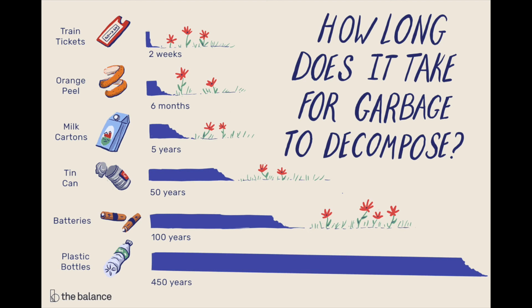I found this handy chart from thebalancesmallbusiness.com that might be able to explain a few things. It doesn't have all of the items that we buried listed on here, but I think it has enough to give us some insight as to what happened. Let's start with the orange peel, which is an item that we found. It says here that the orange peel would take 6 months to break down. So that means that the orange peel we found was buried less than 6 months ago. Now, orange peels and apple cores are pretty similar. They're both fruits, and I think they would act in similar ways when buried. We know that our apple core was buried 7 months ago. So that tells me yes, our apple core did break down.